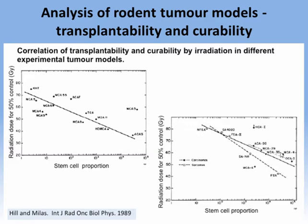If you need a lot of cells to transplant the tumor, meaning a relatively small fraction of them are stem cells, then you need a smaller dose of radiation. And the slope of that line is actually consistent with the expected radiosensitivity of hypoxic cells. And there's similar data from Dr. Milas's lab at MD Anderson Hospital in Houston, where he split his data into data for carcinomas and sarcomas, and there's a slightly different slope to the line, but essentially you see the same result, indicating that the radiation sensitivity of these cell populations is in fact correlated with the stem cell proportion.